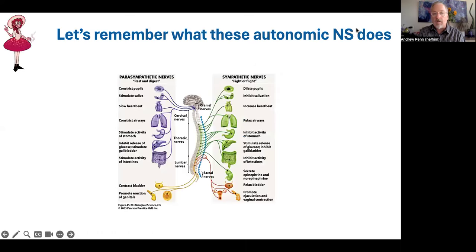Now, let's remember the autonomic nervous system. So you've got the parasympathetic nervous system, which is kind of your rest and digest, primarily mediated by acetylcholine. And then you've got your sympathetic nervous system, which is your fight or flight, primarily activated by norepinephrine.